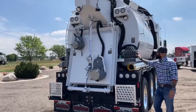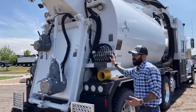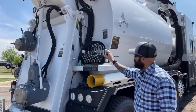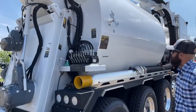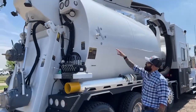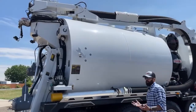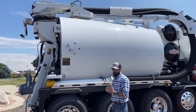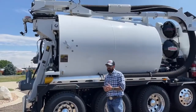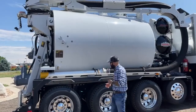All your hydraulic controls are here, and every truck comes standard with 2 remotes. In the event you happen to lose a remote or both of them, you can still operate the truck and keep working all day. Your tank float tells you when your debris is getting full. One of the neat things that Foremost does when they build trucks is they keep them as simple as they can. The less moving parts, the less sensors, the less computers, the easier they are to fix and troubleshoot if you have to.